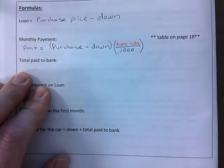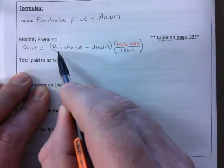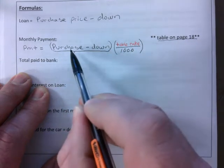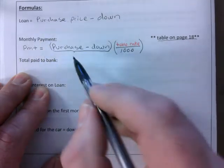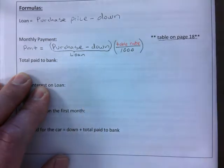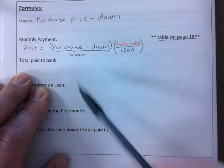Table rate. That table that I'm talking about is going to be on page 18. Okay? And this part right here, watch this. What is this again? Purchase price minus down. That is the loan. So it comes back here. Okay, it's just that here it's standalone, here it's going to be used right there.